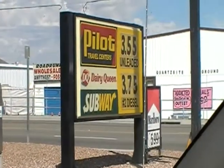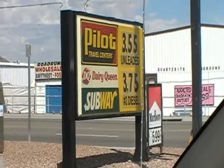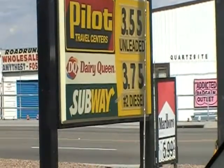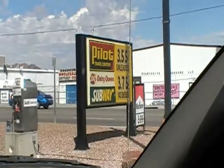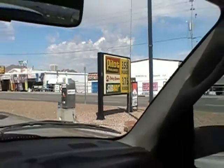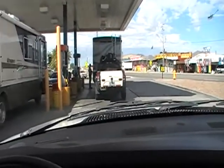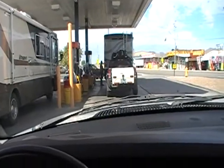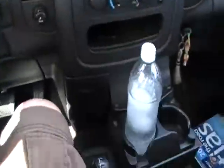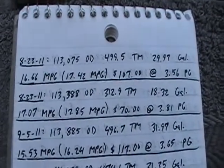Alright, well here we are in Quartzsite, Arizona at Pilot Travel Center, and you can see the diesel is $3.75 a gallon here. Not great, but it's going to be worse in California, so I'll fill up here and try to lessen my fuel bill in California. We're just waiting for the guy in the RV up here to finish his fill up, and here's my fuel log showing my numbers.